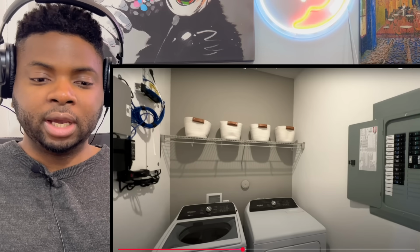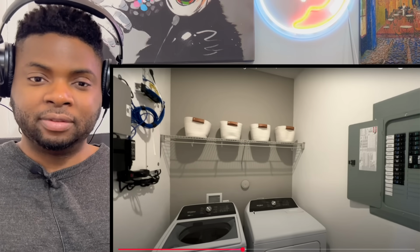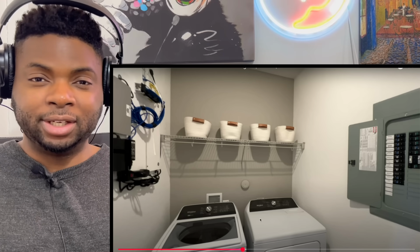Yeah, here in the UK, this would be in the kitchen. Like, most people don't have space to give their washer and dryer a separate room. Like, usually the washing machine is in the kitchen.